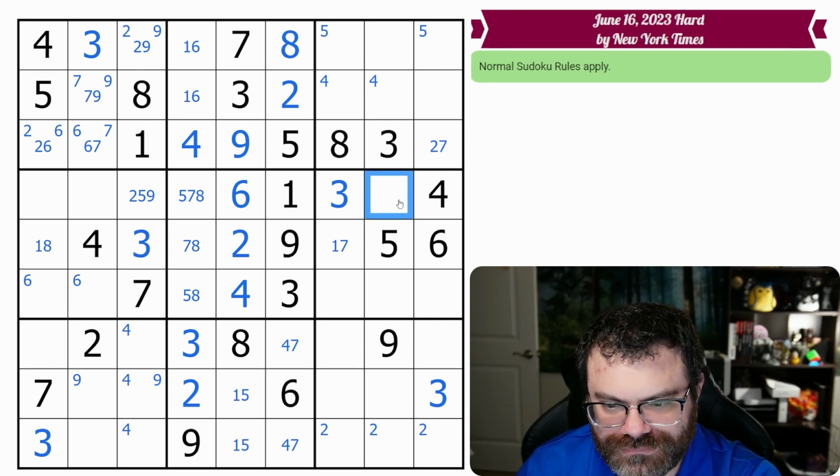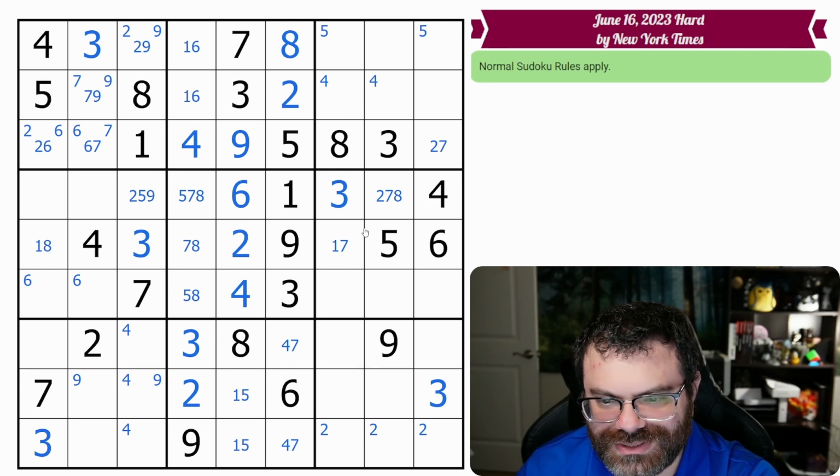How about this cell? So the row needs 5 digits. This doesn't have the 5 in it, or the 9 in it, or the 3 is already in the row. So 5 and 9 are excluded. So this is also going to be 3 digits. So 1, 2. We have 3, 4, 5, 6. We need 7 and 8. Unfortunately, these are not equaling each other. They're not the same candidates.